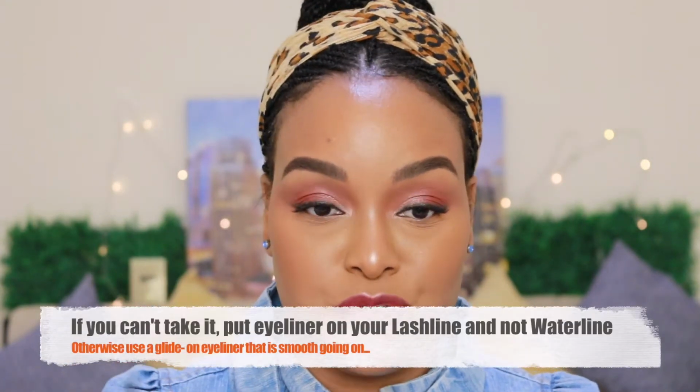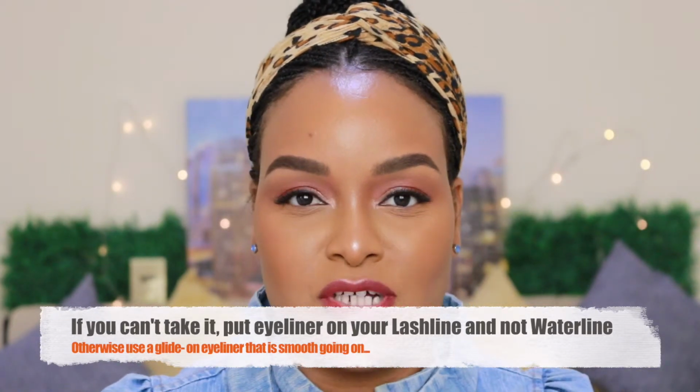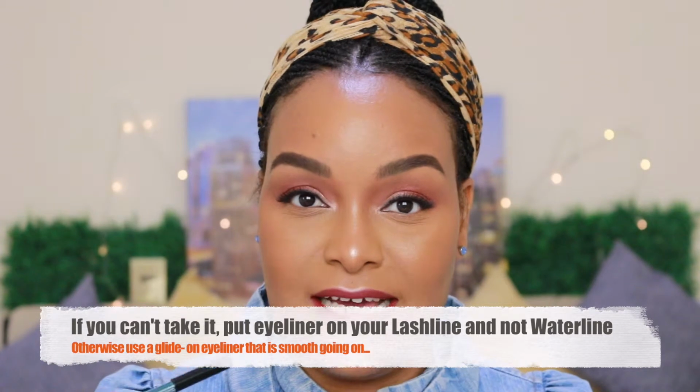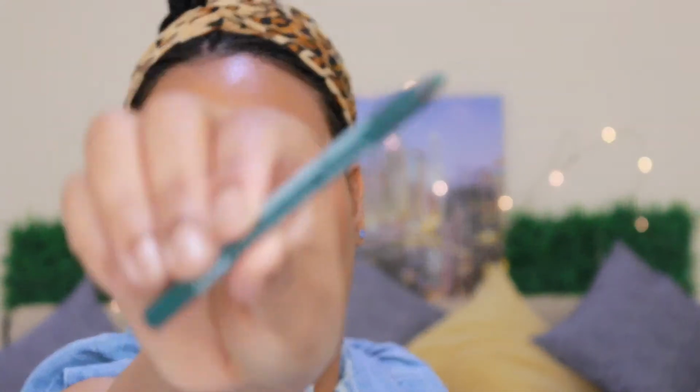Okay, so the last step is the eyeliner. But like I was saying, I like to use an eyeliner that is super easy to glide on seamlessly and does not tug at your lash line and all that good stuff. So I definitely recommend the NYX Professional Slide On, Glide On, Stay On, and definitely a Turn On Waterproof Extreme Shine eyeliners. And this is in the shade Tropical Green. Just make sure it's sharpened and ready to go.